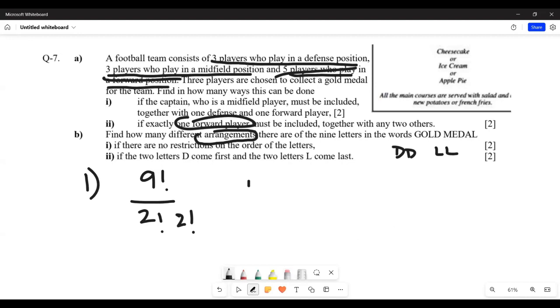Part 2. If the two letter Ds come first and the two letter Ls come last. Okay, so we need 2 Ds here. And then how many letters are in the middle? 1, 2, 3, 4, 5. And 2 Ls here.